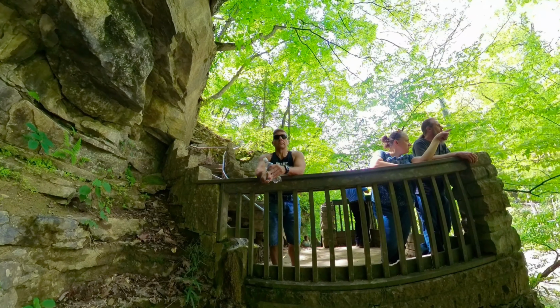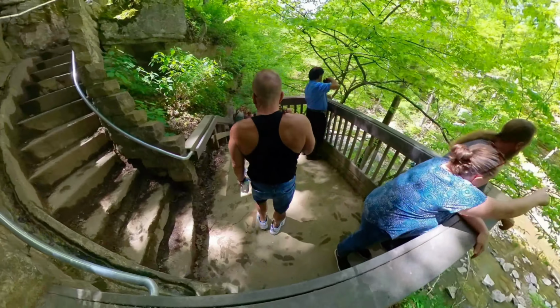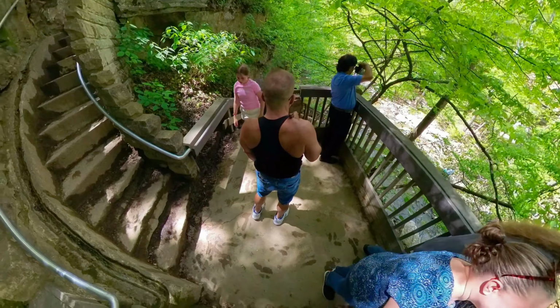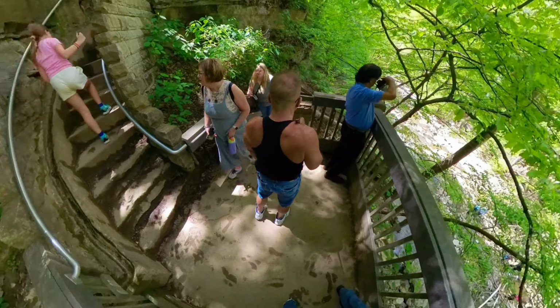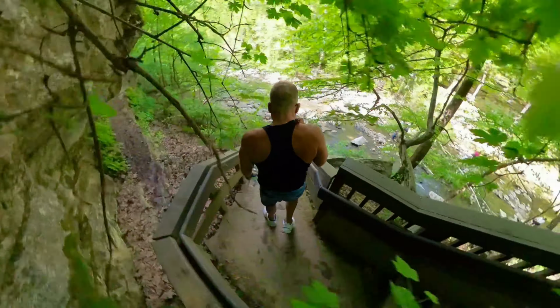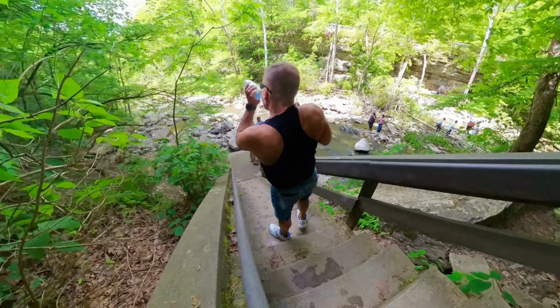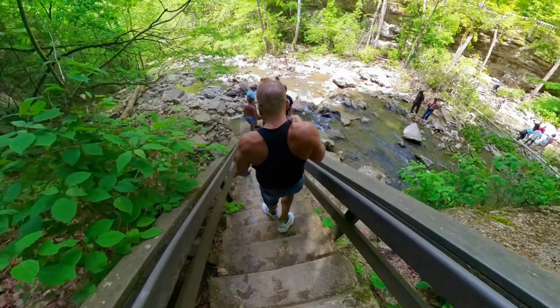And then there's a second set of stairs that actually leads down to where the rocks and the waterfall is at. And you'll see me walking down as soon as I let these people get out of the way. Very beautiful place. Again, it's only about an hour southwest of Indianapolis, not a very far drive at all.